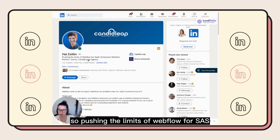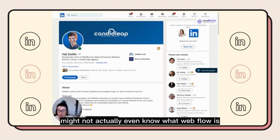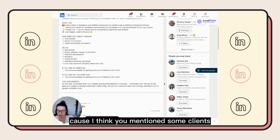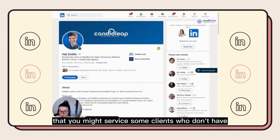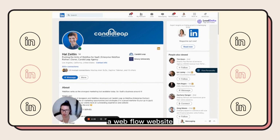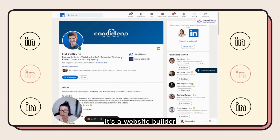So, pushing the limits of Webflow for SaaS. I think it's a little bit vague and it's a little bit unclear. Pushing the limits, what do you mean? Some people might not actually even know what Webflow is, because I think you mentioned some clients. It suggests here in the about section that you might service some clients who don't have a Webflow website, but they need to get onto Webflow. So you might want to just clarify that it's a website builder, right?